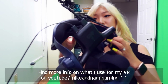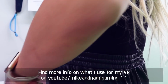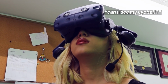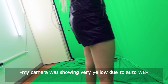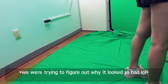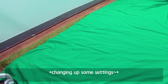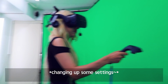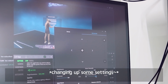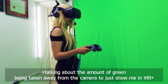Time to go into virtual reality. I feel like I'm gearing up. Can you see my eyeball? No. Oh, yeah. Change the white balance. Oh, it's on auto right now. Ew, disgusting. No wonder it's always changing. Is it better? No, much better. Should I make it even more? Are you going to increase your color intensity? No, I'm going to leave it at 52. Perfect. I like it. But my legs are kind of green, aren't they? You can key that out later.